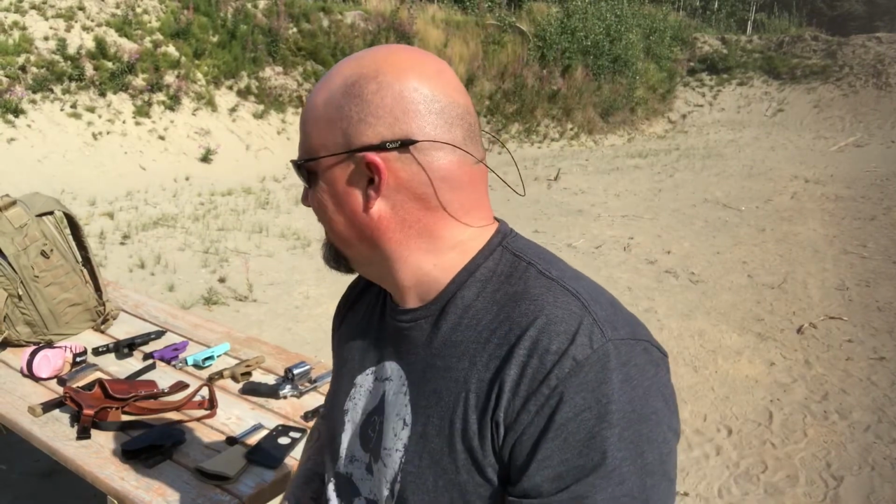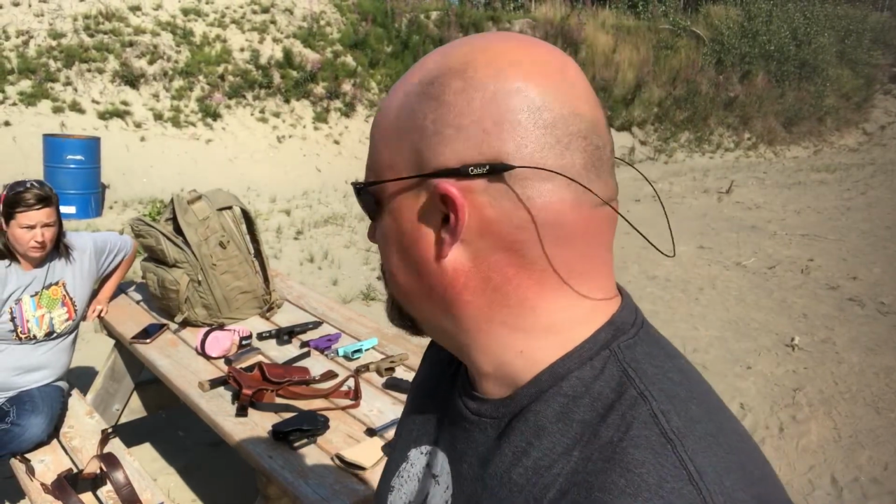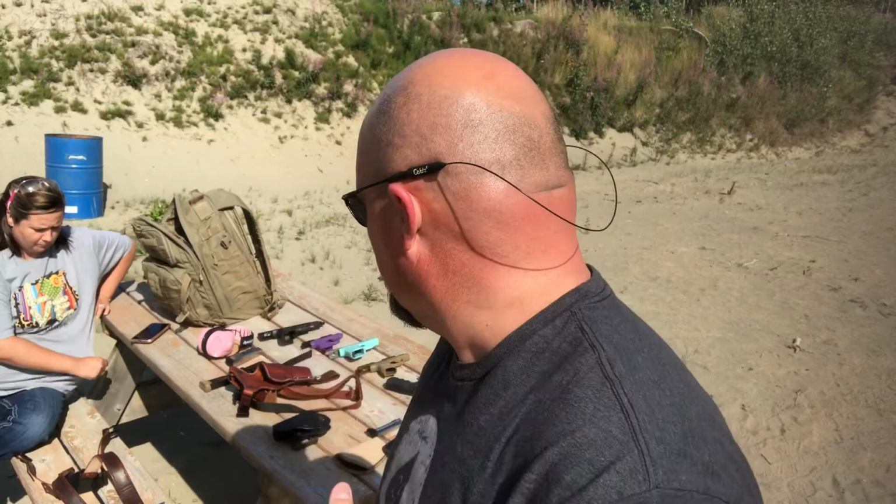Alright guys, we made it down here to our pew-pew range, and Miss Angela's hiding over here. We've got a couple of toys to play with. Sorry about the bounce there. I'm trying to keep you out of the wind, but no promises. It's variable wind. We're trying to get Mama a little more comfortable with some of these bear guns in case it's needed.